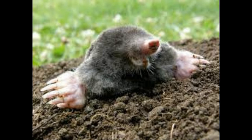Bushy tail, sharp teeth, and no external ear. Moles have a bushy and hard tail. They have very sharp teeth. They do not possess external ears. They are just two small holes covered by fur. However, their sense of hearing is very sharp.